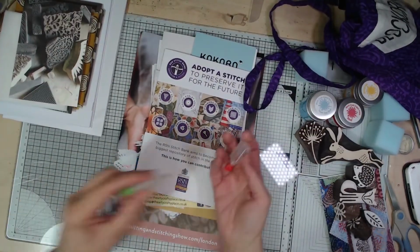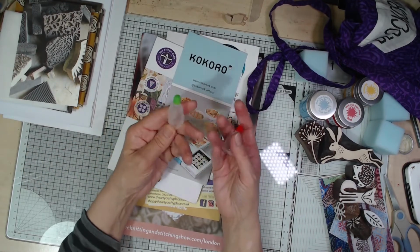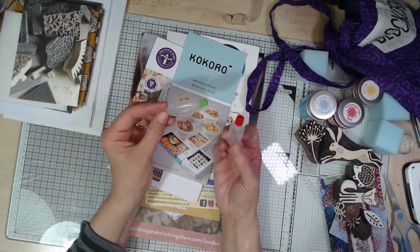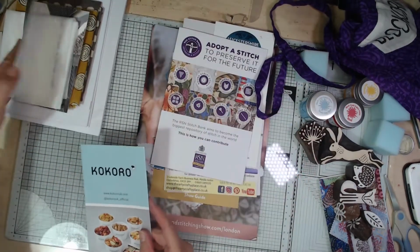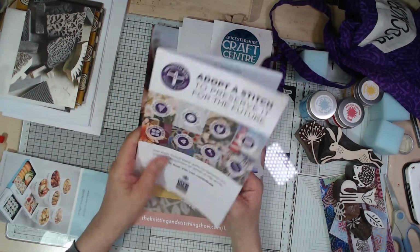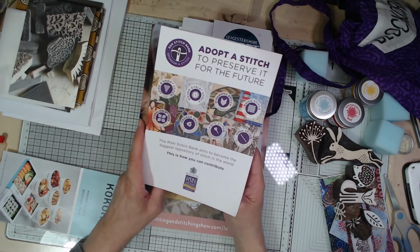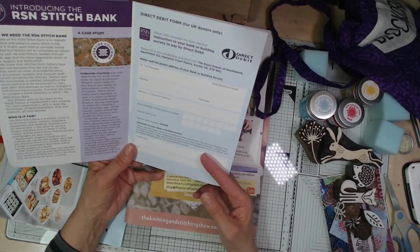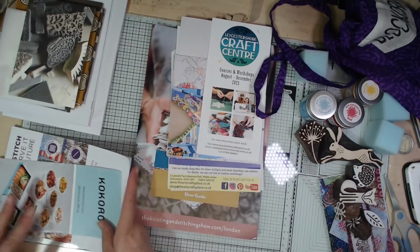Oh, I kept these as well. 2 different soy sauce bottles. And I'm sure there's another soy sauce fish as well. I've decided I'm going to start keeping it. I'm going to do something with these. I'm going to upcycle these into something. Anyway, so that was just a bit of a souvenir. There are a few interesting things around. Adopt a stitch to preserve it for the future. That was an interesting idea. I will look up. I found this time I didn't feel I wanted to go around spending massive amounts of money and buying loads more stuff.